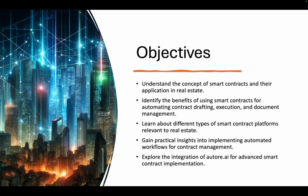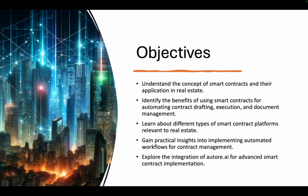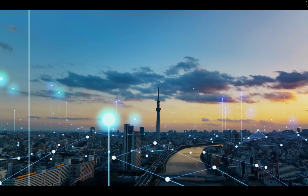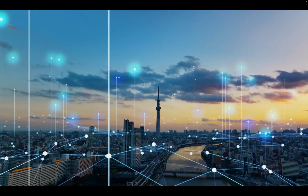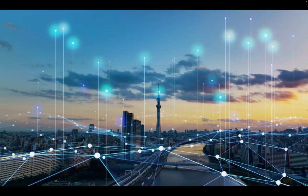So the objectives of today's session are that you'd understand the concept of smart contracts and their application in real estate, identify the benefits of using smart contracts for automating contract drafting, execution, and document management, learn about different types of smart contract platforms relevant to real estate, gain practical insights into implementing automated workflows for contract management. And finally, explore the integration of autore.ai in deploying smart contracts within your business.